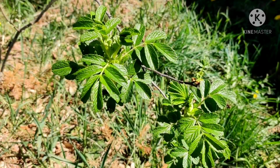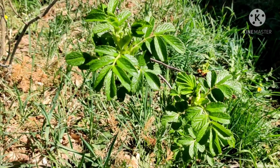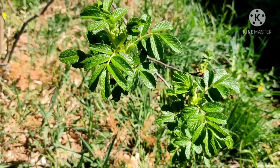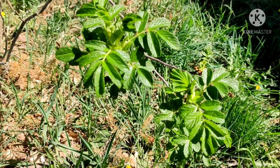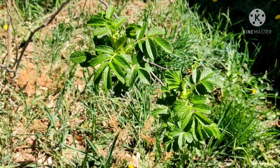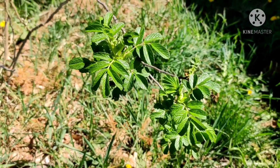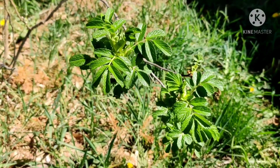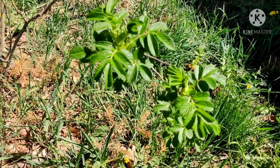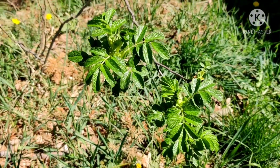This next plant is wild rose. This wild rose plant did not grow here as a volunteer. I actually planted it myself, but it does grow wild all over where I live. In the next few months it will flower and then leave little rose hips everywhere, which are chock full of vitamin C. I like to use rose hips in teas and tinctures.